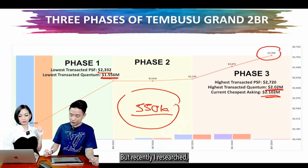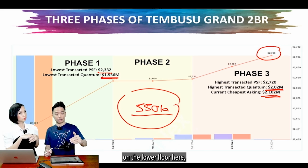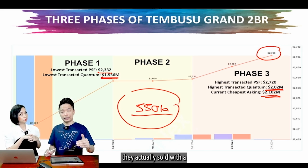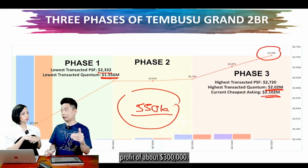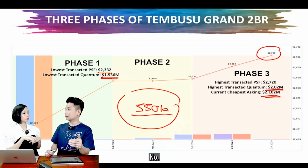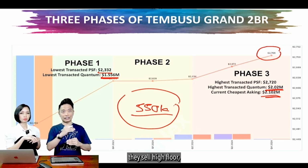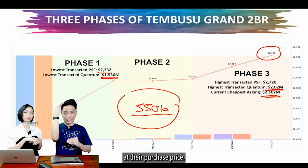Then recently I researched and found out that one of the condos called Avenue South, the people who bought on the lower floor tier actually sold with a profit of about 300,000. How many bedrooms? 2 bedroom. You know what price they sold at? They sold at the higher floor purchase price. Buy low floor, they sell high floor, but not at their sales price, at their purchase price.